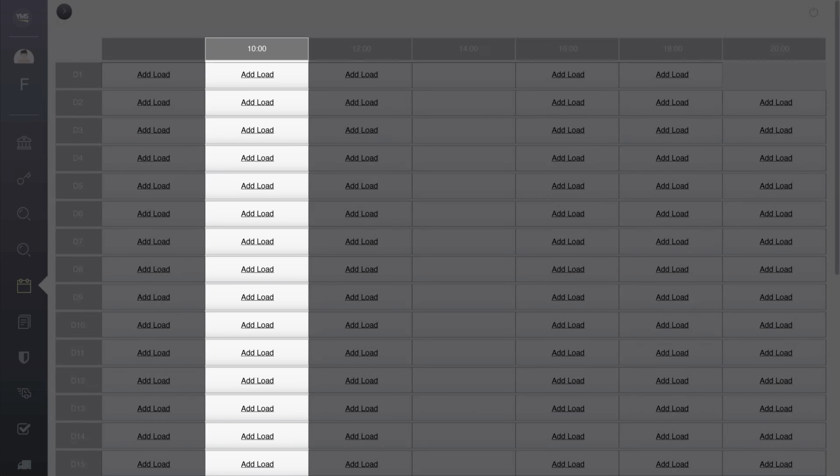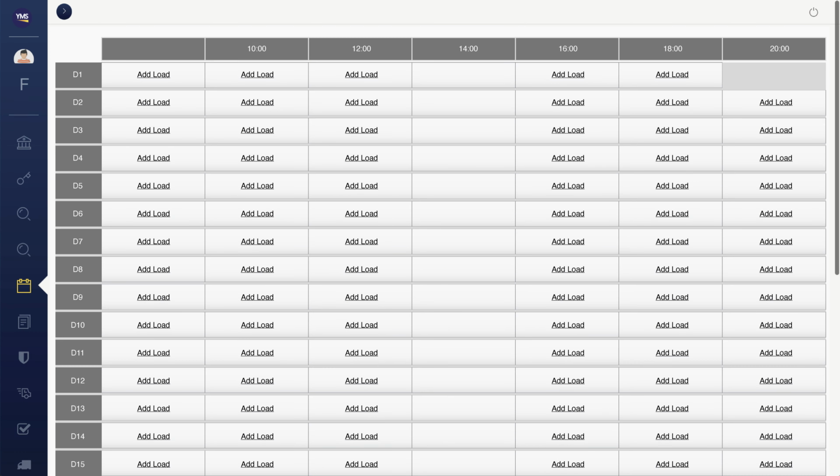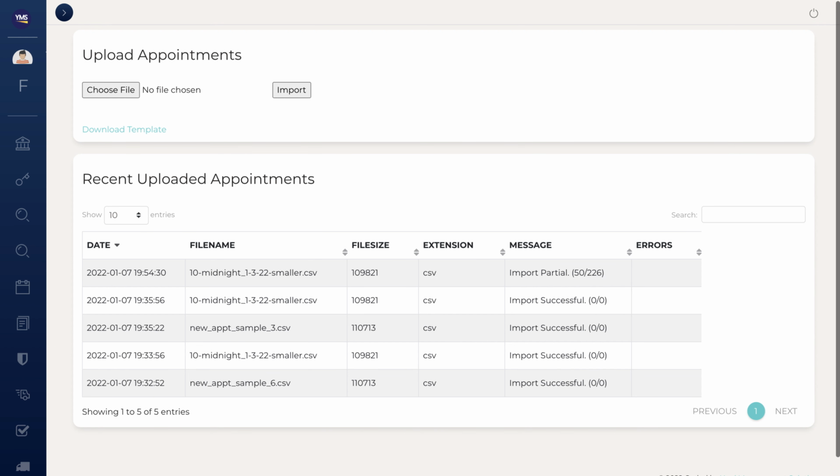Control the number of shipments per hour. Establish blockout dates and times. Set load and unload times based on shipment criteria like quantity, product, or carrier. YMS Connect easily integrates with all WMS and TMS systems for two-way schedule updates. It also accommodates flat file drag and drop for uploading schedules into YMS.